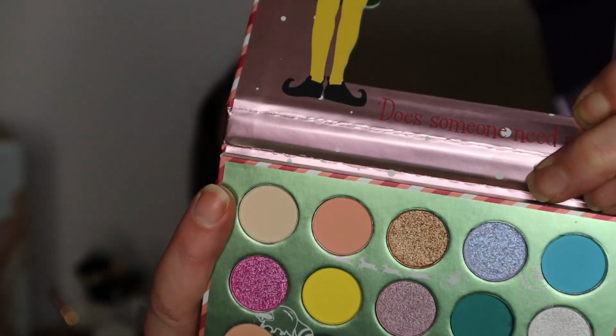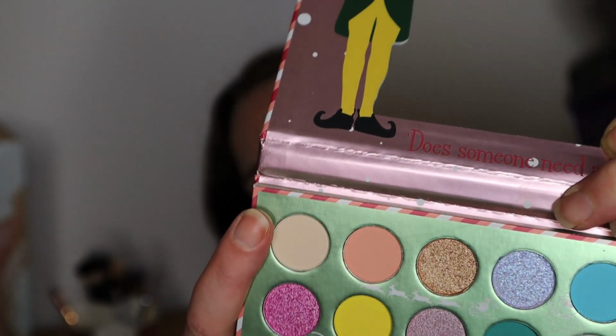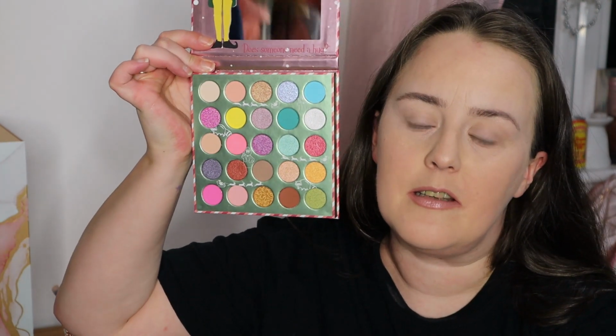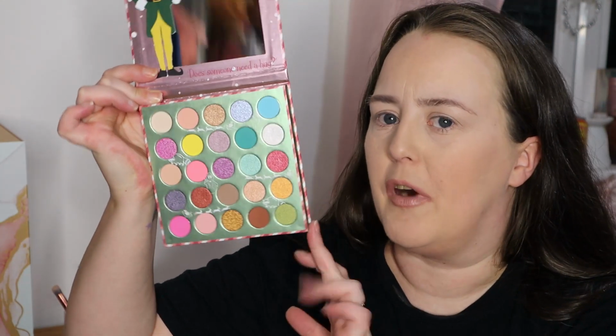And can you see how small the pans are? That's like my index finger, and I don't have the biggest fingernails. So yeah, they're not the most largest of shadows. This is it next to my face. I was expecting this palette to be a lot bigger for the price, but we don't know how it performs yet, so let's just wait and see. Let's just reserve judgment just yet.